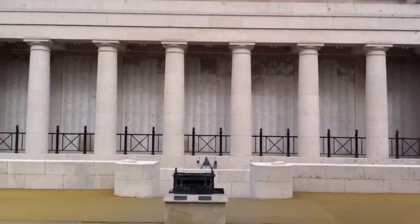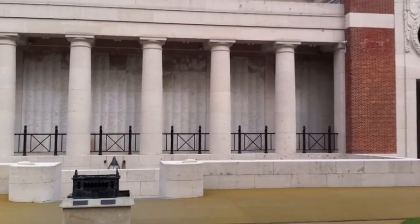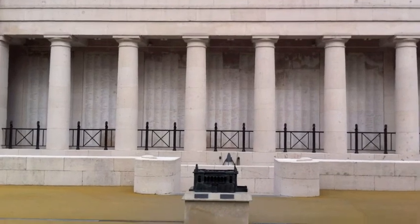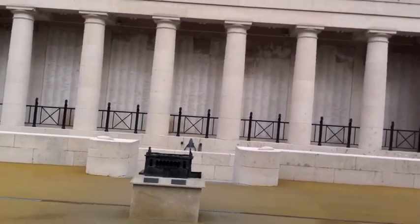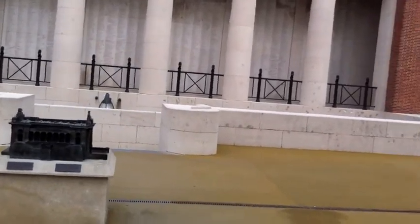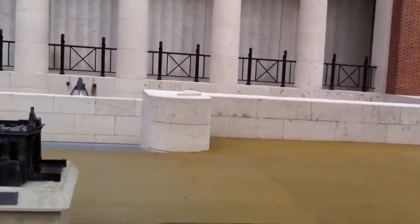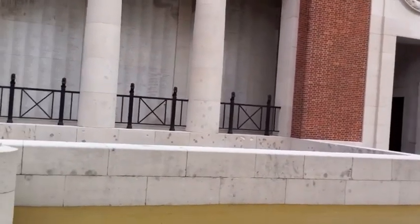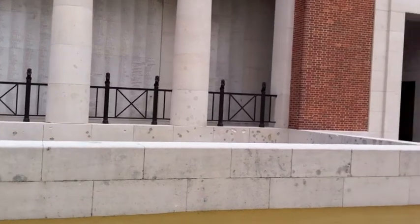So I'm on the top side here, really on the eastern side of the monument, and literally the whole of the arch, the walls, just covered with names. 54,000 of them here, and when they do find a body and can identify a body, then they find that person's name on here and remove it from the wall.